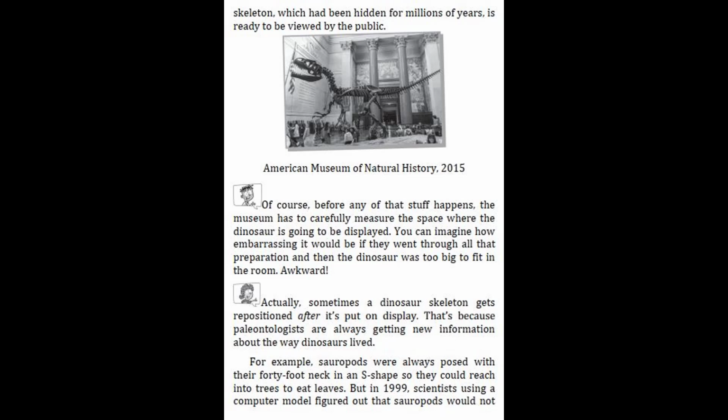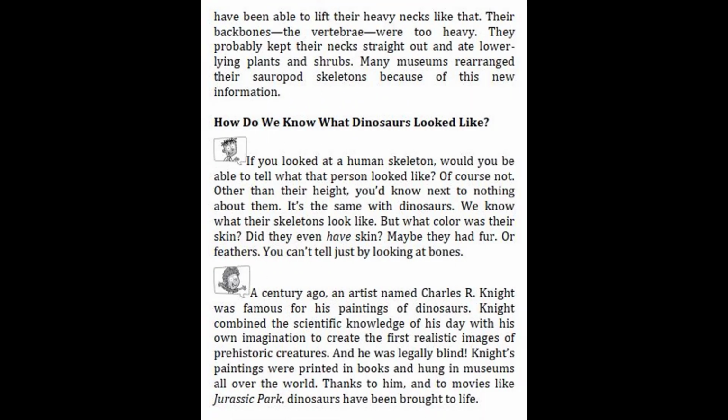to eat leaves. But in 1999, scientists using a computer model figured out that sauropods would not have been able to lift their heavy necks like that. Their backbones, the vertebrae, were too heavy. They probably kept their necks straight out and ate lower-lying plants and shrubs. Many museums rearranged their sauropod skeletons because of this new information.